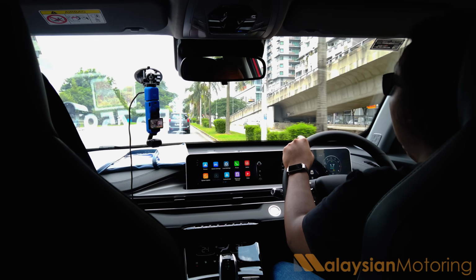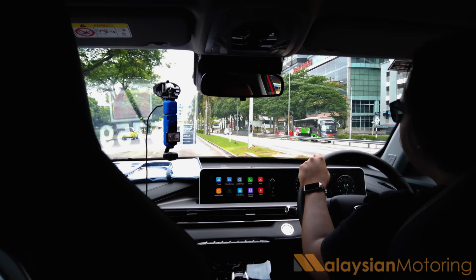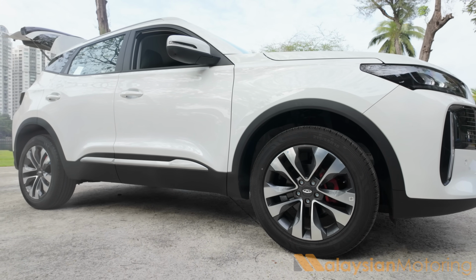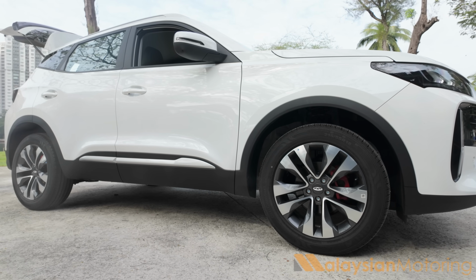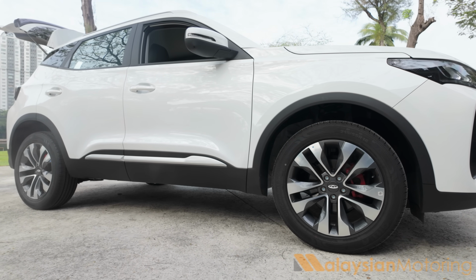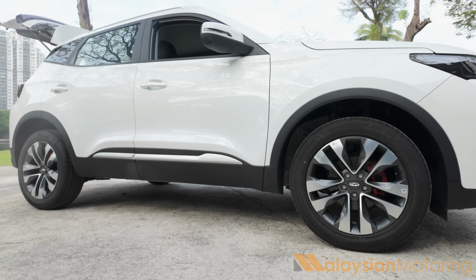Now that we're on a slightly more open stretch of road, doing about 70 kilometers an hour, I can say that this car is decently refined. In terms of road noise, the GT Comfort tires are doing a pretty decent job at reducing the amount of roar getting into the cabin, although obviously in terms of wind noise we can't really test that because we are driving on urban roads and therefore we can't hit the speeds necessary in order to test overall wind refinement. But as far as I'm concerned, this does feel like a decently positive experience so far.